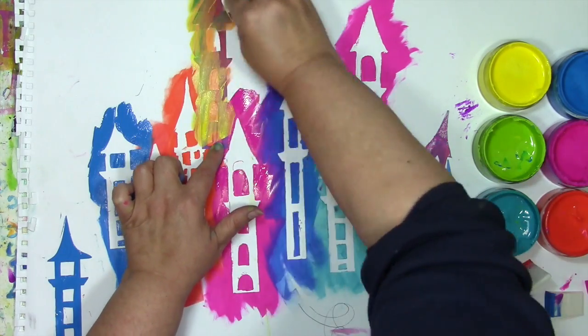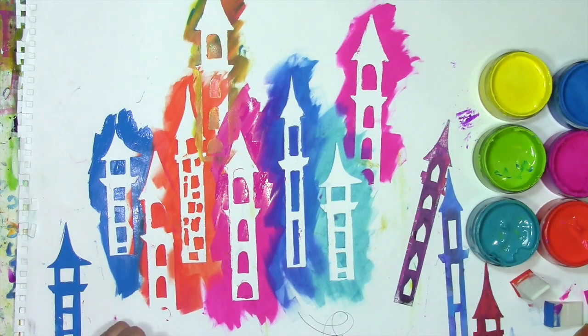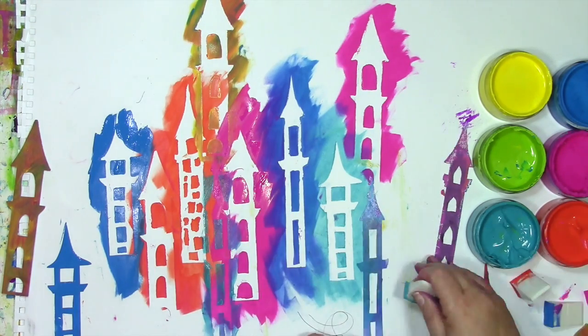Now, at the beginning of this play, I was pretty much in my head and I was trying to make the right decision, the good decision, all that kind of stuff. And now I'm pretty much on a roll. It is just grab and stencil, grab and stencil.